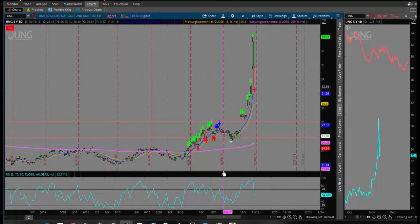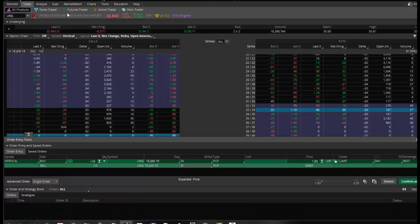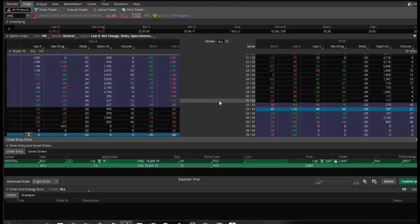Now we will not have the potential for as much reward due to the leverage nature of the nat gas futures contract, but we can still accomplish what we're trying to do using UNG. So I would start looking at either the December or preferably the Jan expirations. And once we get a confirmed topping pattern, if we get one at all, I would start looking around the 33, 34 strikes to purchase. And depending on your risk tolerance and your capital balance, looking to spread that out with at least, say, a 32, 31, or 30 strike.